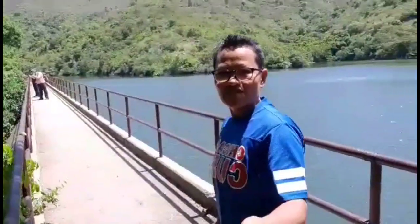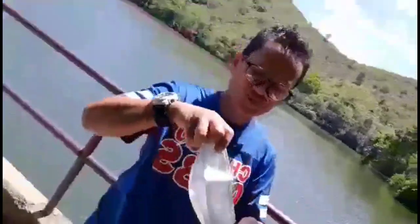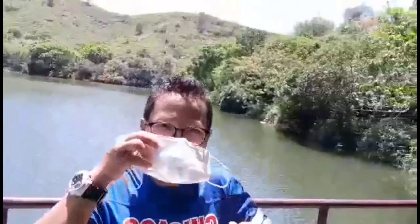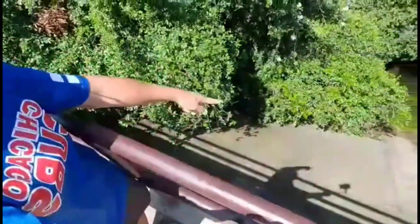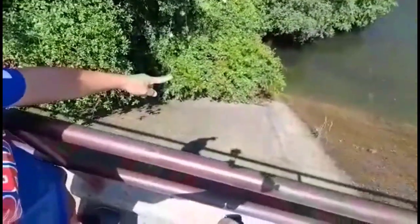There's a lot of frog croaking. So this is the reservoir here at Tung. Many people make fishing. I need to wear my face mask because quite a lot of people too. There's a lot of fishes below. Big fishes.